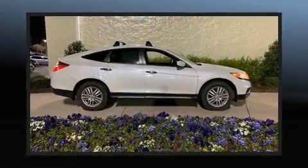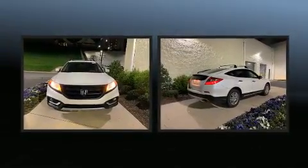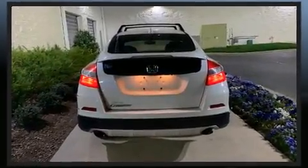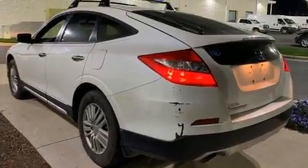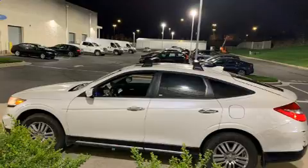Here's a great deal on a 2015 Honda Crosstour. Under the hood, you'll find a 4-cylinder engine with more than 170 horsepower, providing a smooth and predictable driving experience. Top features include a split folding rear seat, delay-off headlights, an outside temperature display, and much more.